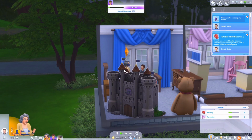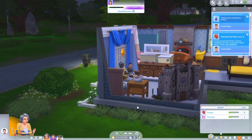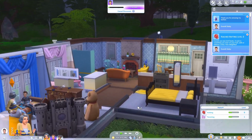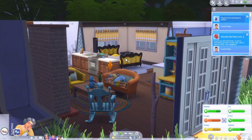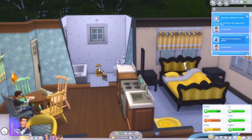I've never seen that before, and I don't know where it came from. So I think... Wait, Marium, go to sleep in the bed. What are you doing? But that's pretty much it for this overview.